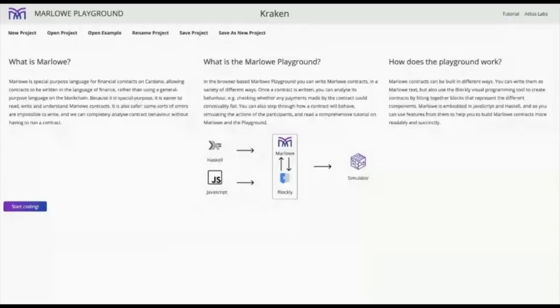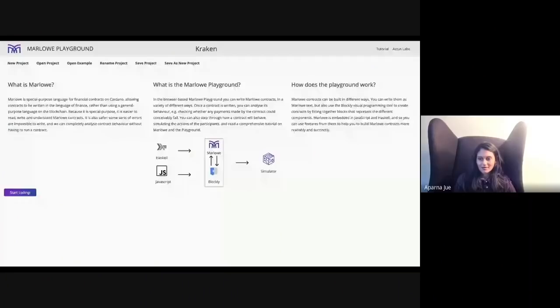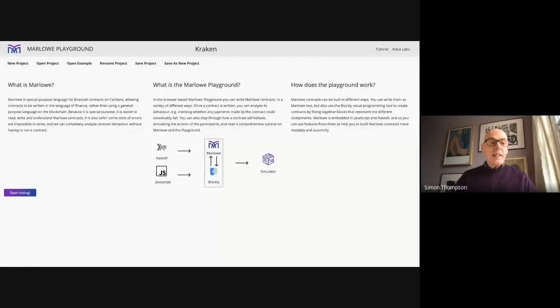Let's actually take a look at this demo by Professor Simon Thompson. Okay, so I hope you can all see that I've shared my screen. What you now see is the landing page for the Marlowe Playground. And let's concentrate on what the diagram is saying in the middle there.